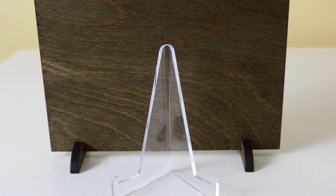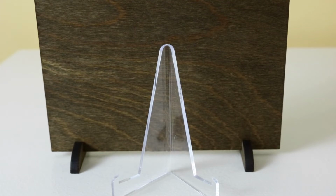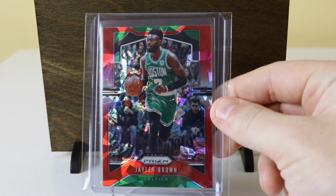Next for the Celtics, honestly, my favorite player right now for the Celtics, Jaylen Brown. I just love watching him play. He has hit a point where he is not just dependent on the drive, which is something that was huge with him early on in his career. People would assume that he would go for the drive, but now, I mean, he's dancing with the ball. No one really knows what to do. Jaylen Brown green. Jaylen Brown red cracked ice.